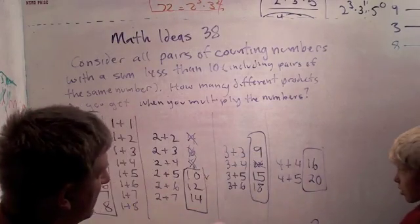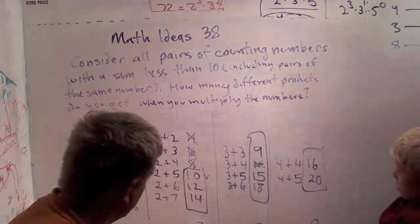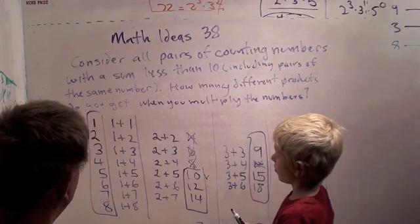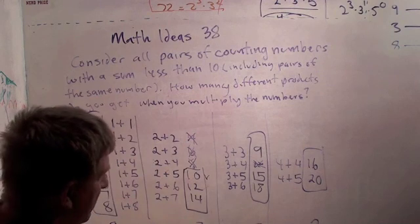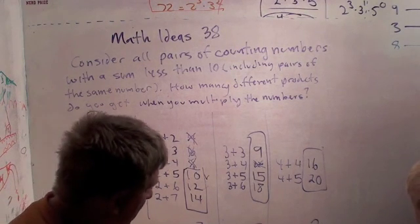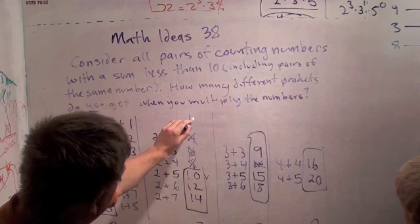How many new numbers did we have here? We had 3. Right. How many new numbers did we have here? 3. Right. And how many numbers did we have here? 8. Okay. So we have to figure out how many different products we get. We get 8 plus 3 plus 3 plus 2. Can you figure out what that is? 8 plus 3 is? 11. Plus 3 is? 14. Plus 2 is? 16. So we get 16 products.